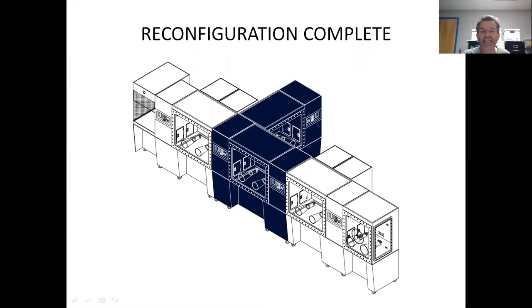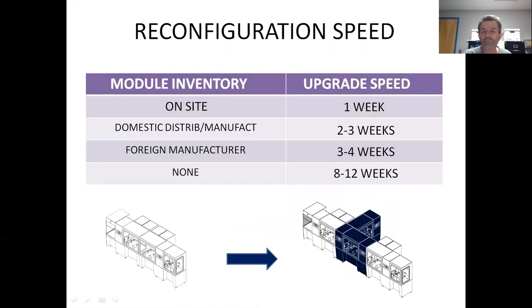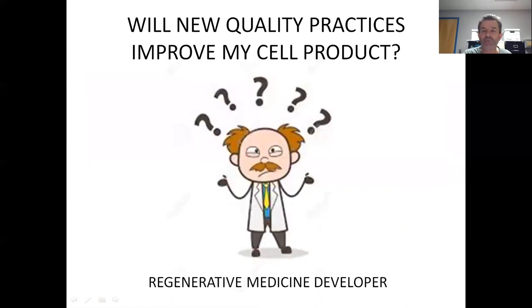So you never reach a dead end, no matter how you want to change, and you can scale it in a very efficient way by this reconfiguration as needed. You don't need to scale the whole thing. You can just scale the rate limiting steps. Adding robotics, new types of analytics are all simple. And this reconfiguration speed is fast as well. It kind of depends upon where the modules are located. But again, unprecedented ability to adapt to any needs you might have in the future.